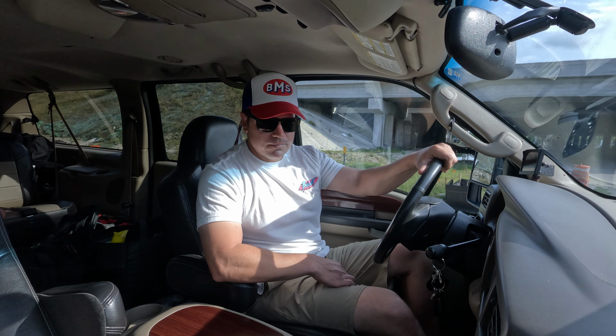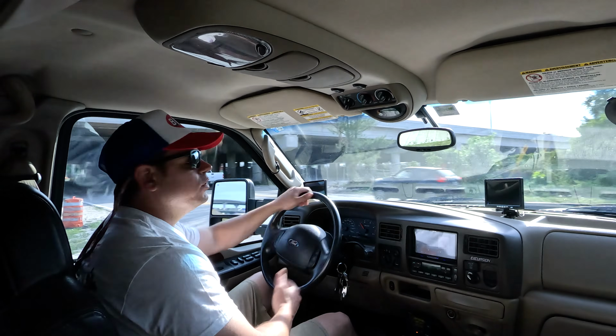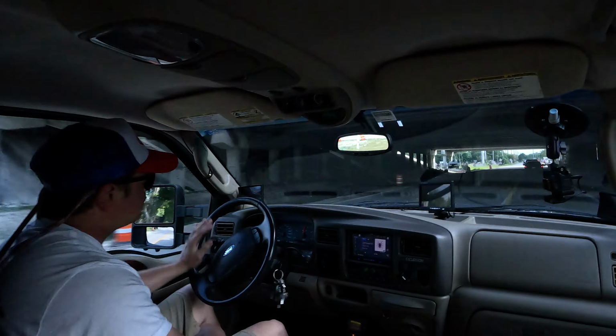Turn signal works. Four-wheel drive works as well. Shifts are firm.